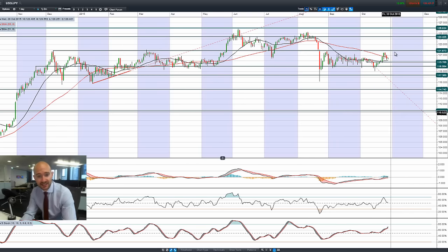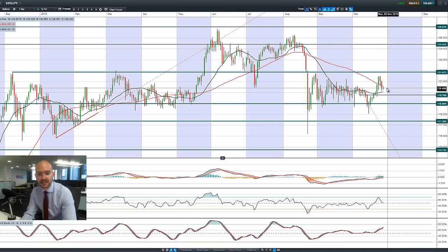Moving on to dollar yen. Another negative day yesterday as people were buying the safe haven yen to hedge against the sell-off in equity markets. Whereas if you look at it today, we're not really doing a huge amount either. 119.76 is the short-term potential support.